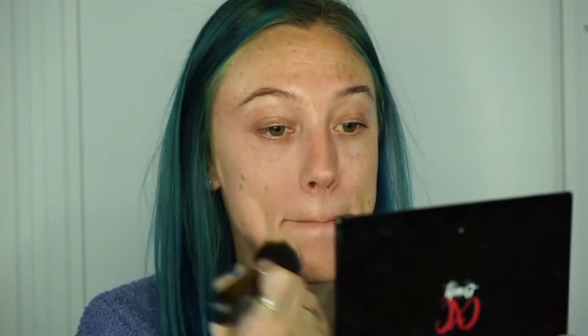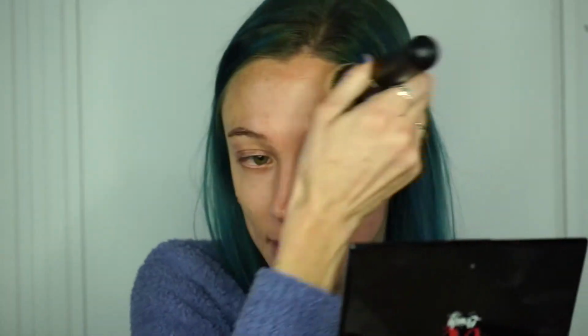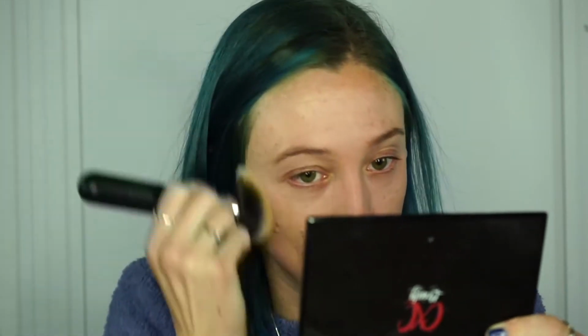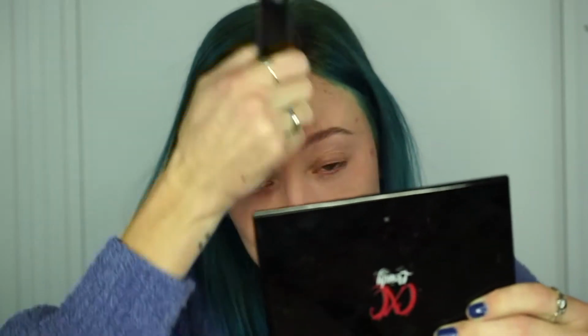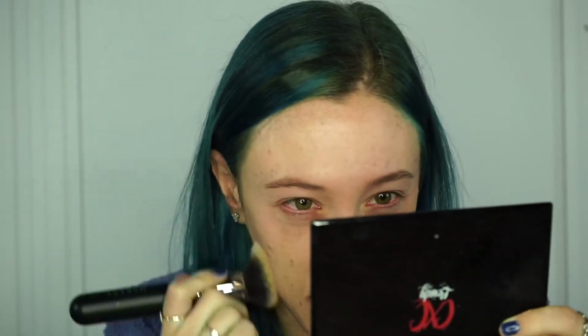Wow. That immediately blurred my pores. Look at my pores here and here. Also, it's laying nicely over my dry skin. I mean, I just did my skincare, but lately I've been trying powder products, and as soon as I put them on, my skin just kind of flakes up because it's so dry. So I like how this is applying. It doesn't look overly dry, and I can appreciate that.